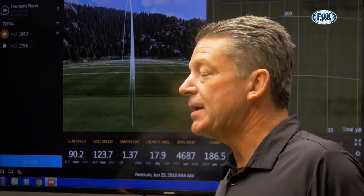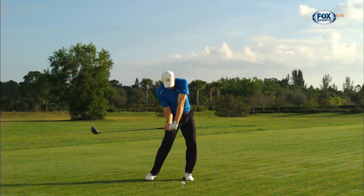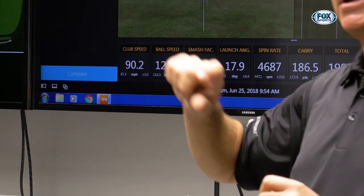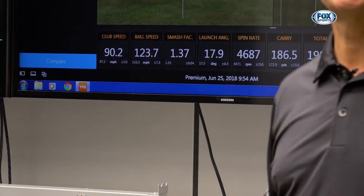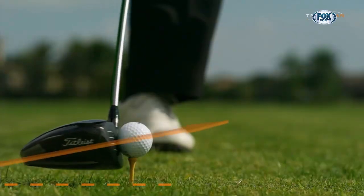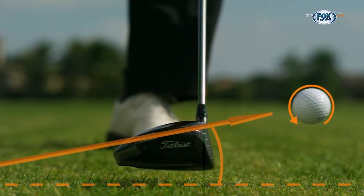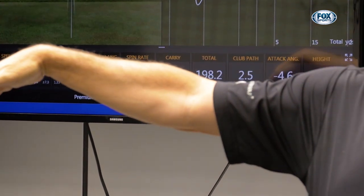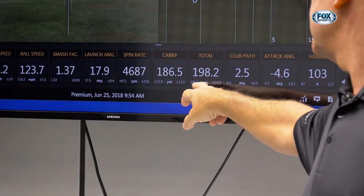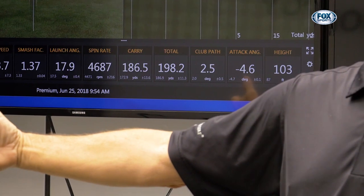Essentially, some of the numbers we're going to explain real quickly here, what these things mean. Obviously, clubhead speed is how fast the club is going at impact. Second number here is ball speed, that's how fast the ball is actually moving as it comes off the clubhead. Smash factor is the relationship between those two. Basically, that's how solid you hit it. Launch angle is the angle it takes off on. Spin rate is how much backspin is on the ball. Carry is the maximum amount of carry you get where it lands. And obviously, total is calculated on how much it rolls at that point as well.